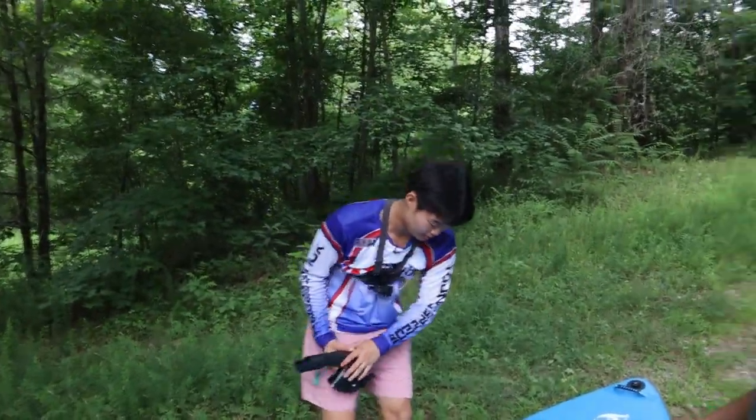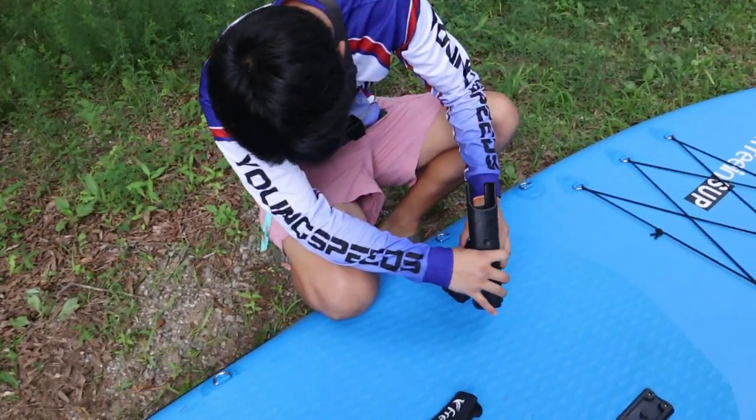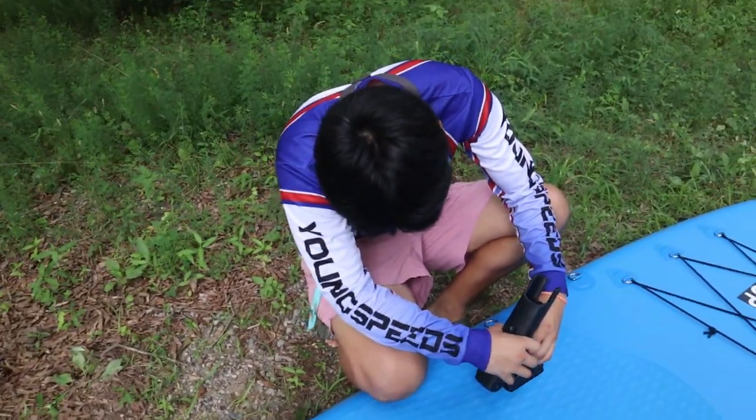Catch. Boom. So this board came with this rod holder. If I can figure out how to get it, it's a little, oh, there we go.